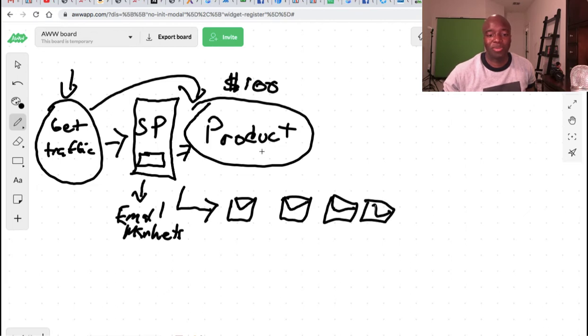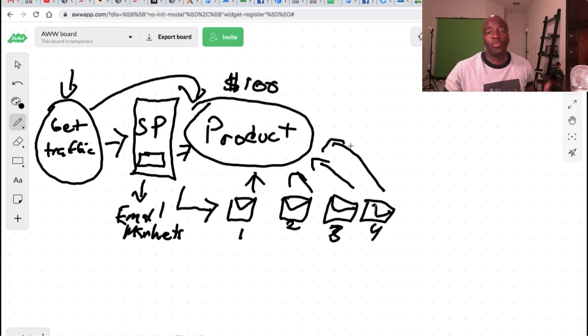You may have some people actually purchase the product, but then they're going to start getting these emails. So you've got email 1, email 2, email 3, email 4. And what you're doing in these emails is essentially building up more trust and rapport so that you can push them back to this product and hopefully make the sale. So the more exposures people have to this product, the more rapport, the more value you bring in your email follow-ups, the more actual money that you can make, $100 to $500 from this product that you're going to sell.